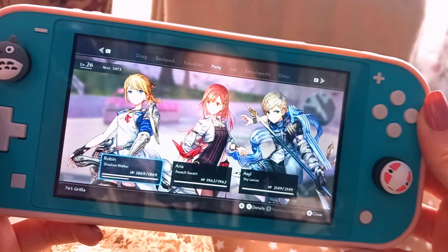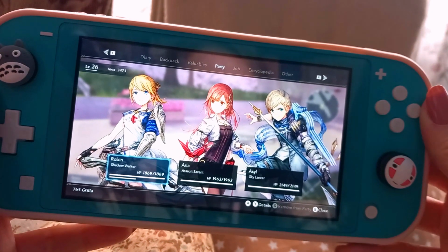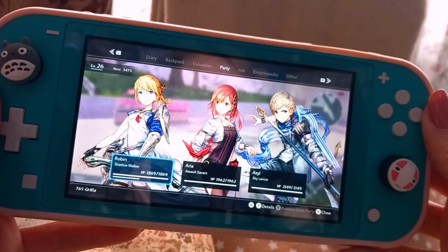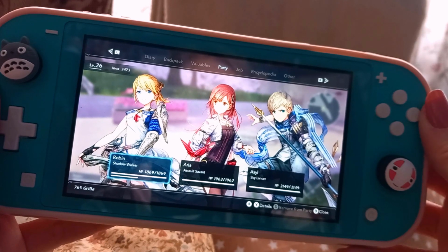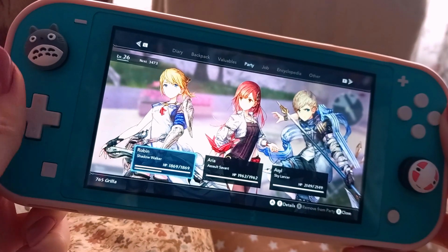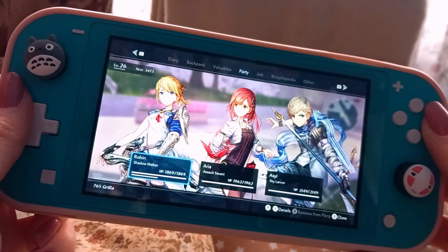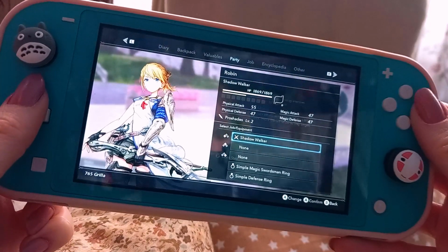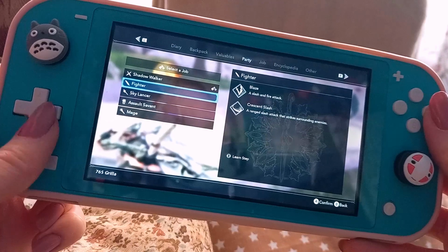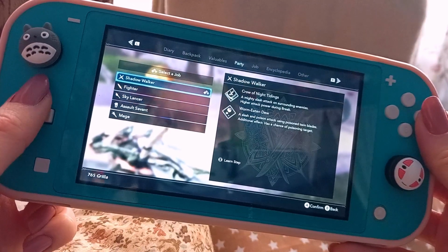Also, one little tip I'd like to give you if you end up being super confused like I am. It is explained in the demo how to change between jobs, but somehow I just got confused and it didn't seem to work anymore. So in this game, in Harvestella, you can change between jobs, meaning that you can fight in different modes. If you start out, you start out as a fighter, then you unlock mage, then assault savant, I think, skylancer and shadow walker.